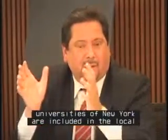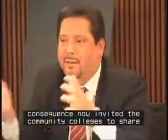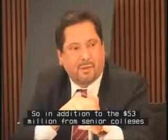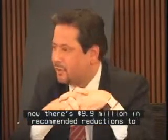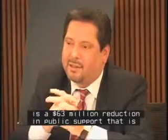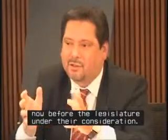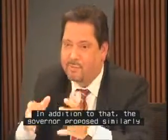For CUNY, the community colleges of the City University of New York are included in the local assistance budget as aid to local governments, and as a consequence now invited the community colleges to share in the budget reduction proposal. So in addition to the $53 million for senior colleges, now there's $9.9 million in recommended reductions to aid for the community colleges. So the total challenge for the university at this point is a $63 million reduction in public support that is now before the legislature under their consideration.